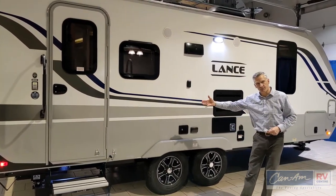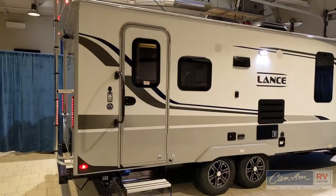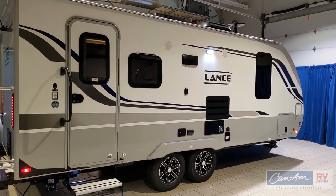All composite substrates, a huck bolted frame, independent suspension that gives you better balance control, but it's also a softer ride, so the trailer is in better shape when you get there too.